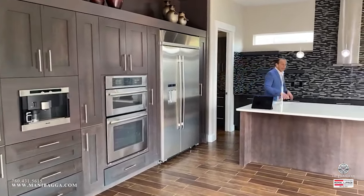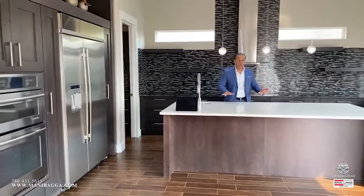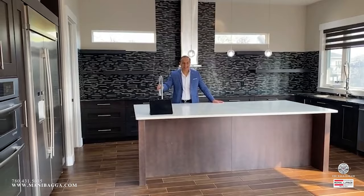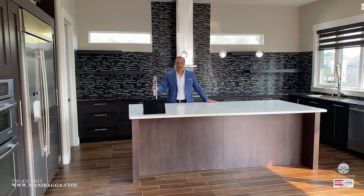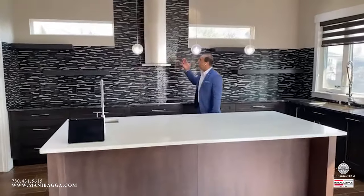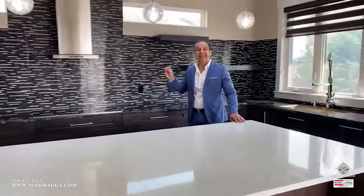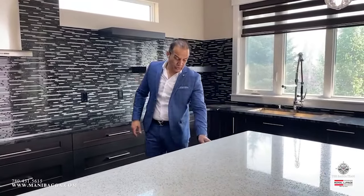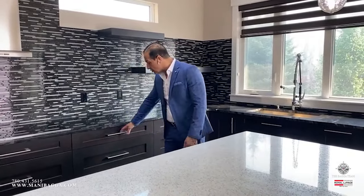This is outside main island. You do have a quartz countertop. You do have another small sink for your vegetables or washing. And look at the back, how nice and very clean, modern looking the kitchen is at this point. But on the same token, you do have all soft enclosure hinges.